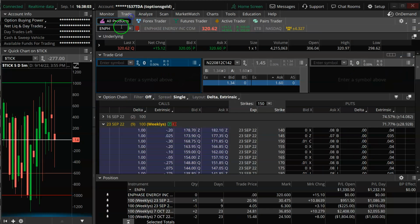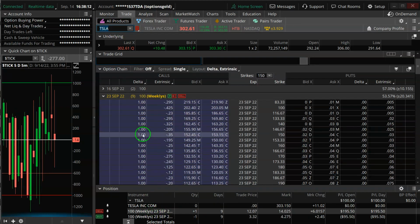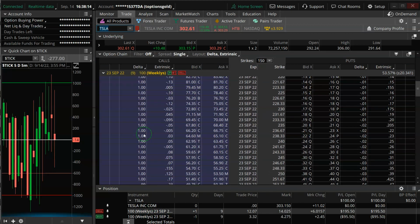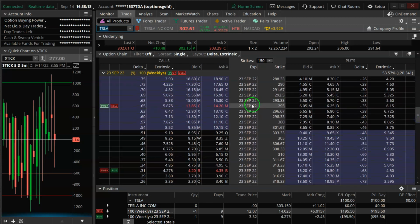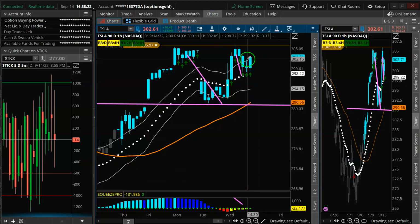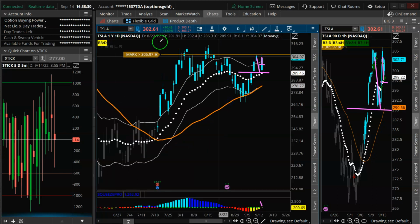Let's take a peek. We have got the next Friday expiration. What do we do here? Next Friday, 295, 315 call debit spread. So we're looking for a push towards 315 and change, and we got our exit on a close under that daily 21 EMA. So for now, Tesla is king of the hill.